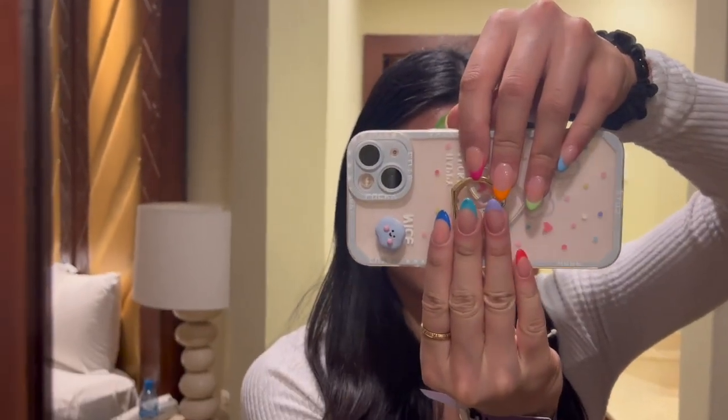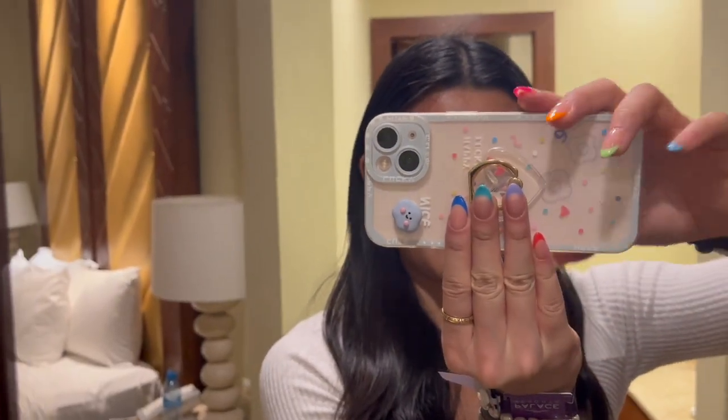Here's my nails. I did every nail a different color of French tip. It took me a really long time, so please appreciate it.